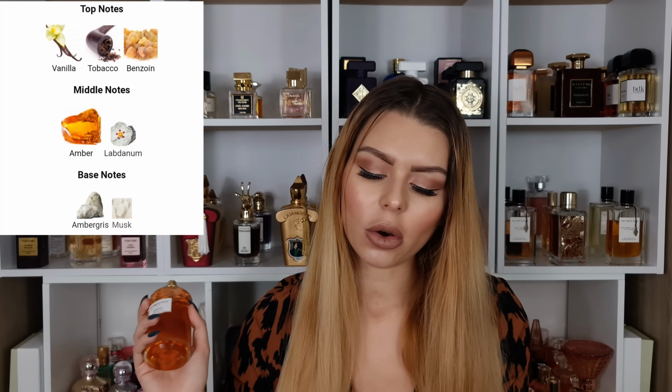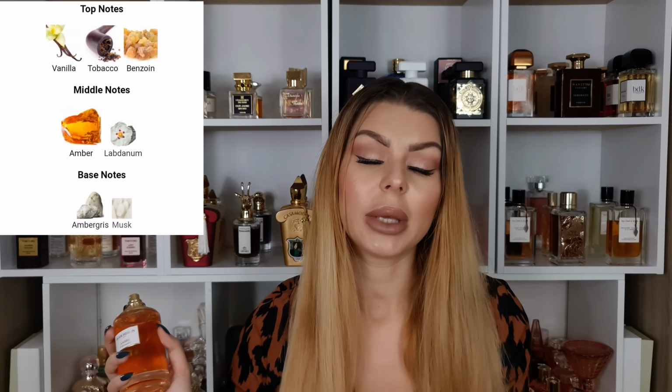We have notes: vanilla, tobacco, and benzoin. In the middle we have amber and labdanum, and then right now we have ambergris and musk. I don't understand how this one doesn't have cinnamon or apple, because it smells like an apple pie. Like homemade, don't think McDonald's apple pie, no. Homemade apple pie. It's very boozy.